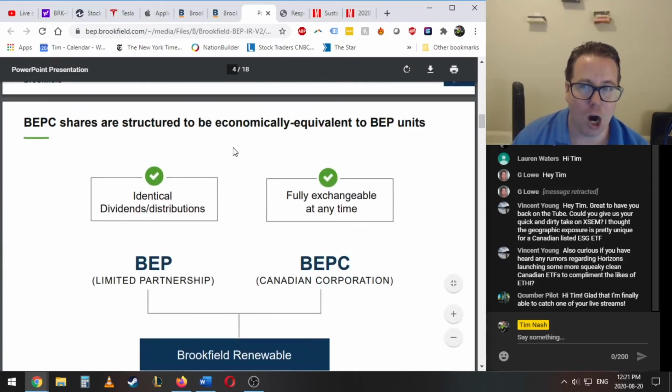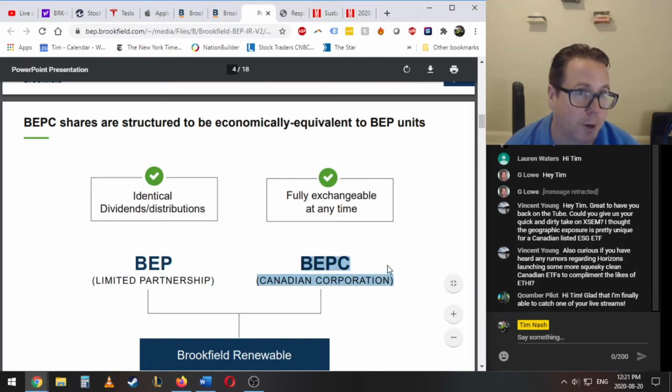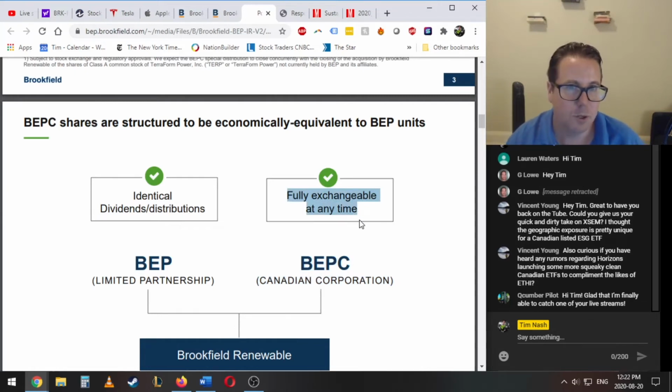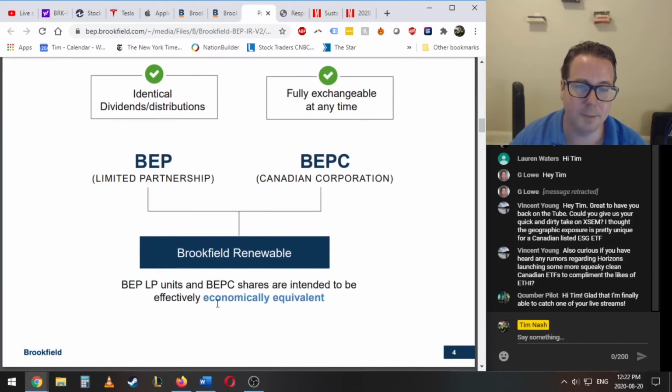From there, they are supposed to be economically equivalent, meaning that from a financial perspective it really doesn't matter whether you own the old limited partnership shares or the new Canadian corporation shares. In terms of profitability, it should be the same. And I have heard that these are fully exchangeable, that you should be able to go back and forth between them, which to me is interesting. If you are thinking of switching, because there are some slight differences from a tax perspective, I don't know the mechanism for how we do that, but it does appear that you don't have to sell and then rebuy; you can actually exchange your shares. So know that these are designed to be effectively economically equivalent.